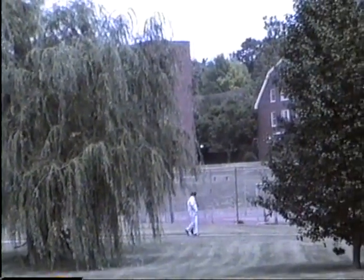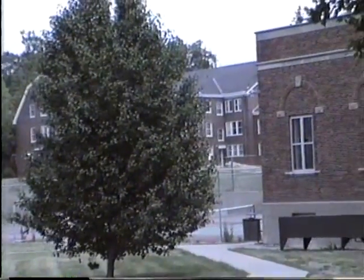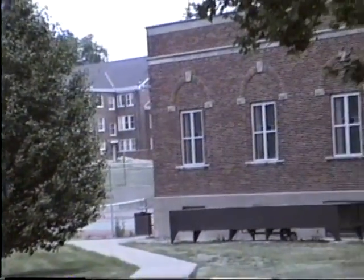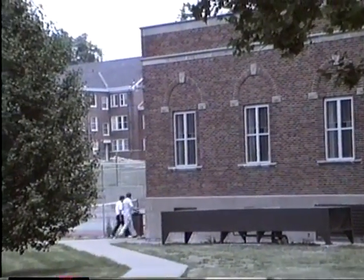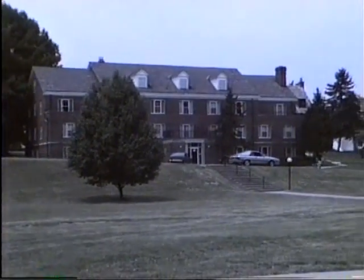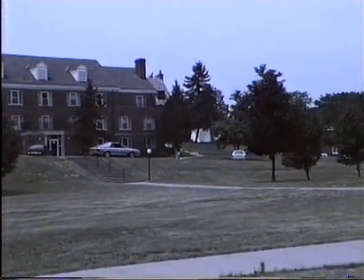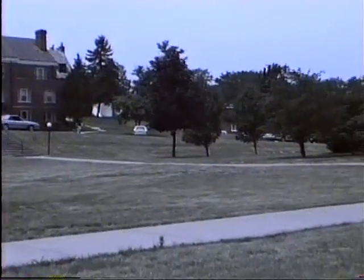And there are people around. Back of Windbigler Hall and the back of the Student Center. Well, there's Fulton Hall and a bit of the ATU House. I'll give you a better shot of that later.